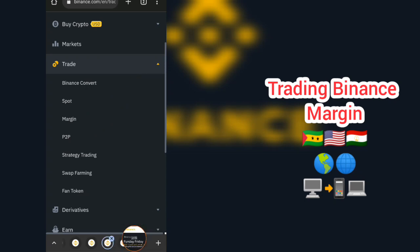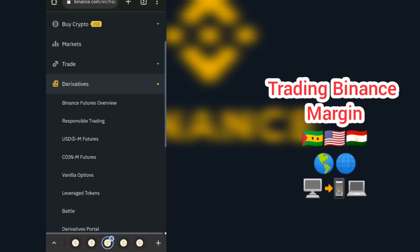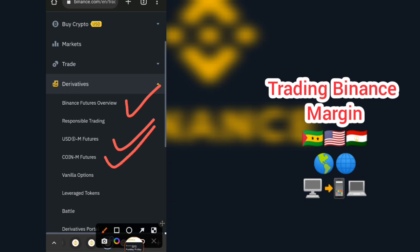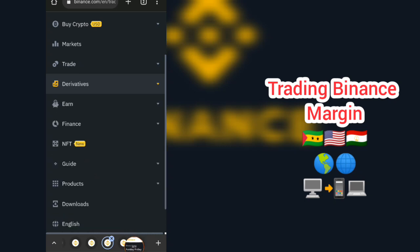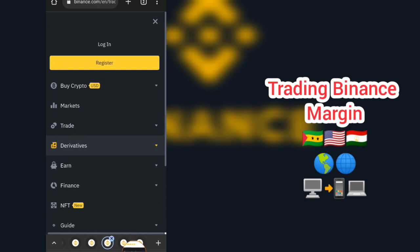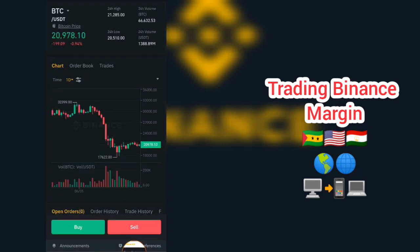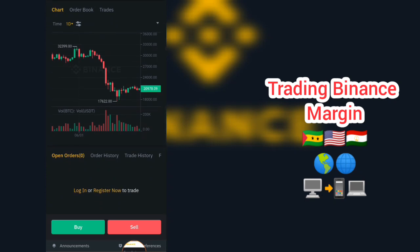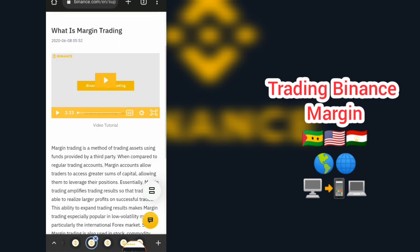Now for futures trading, the futures is currently under the derivatives trading, where you can see futures, USD margin, or coin margin trades if you want to trade futures. This is basically why both of them are currently in different markets, because of the price differences in these individual assets. Once you're logged in, you can open your orders, check your order history. You can also initiate whichever transaction you want using the Binance margin trade.